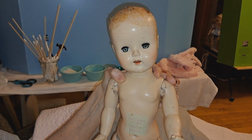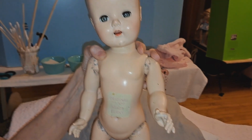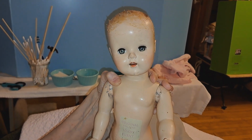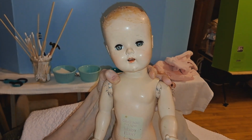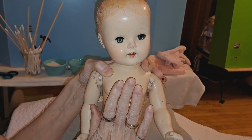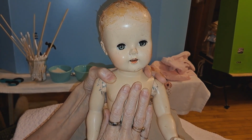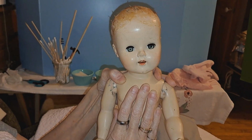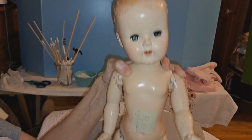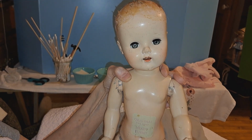I've heard of walkers before, but I have never heard of a Heady Turny. She is a Raving Beauty Heady Turny. So it's 1950 to 1951. The difference between the Heady Turny and just the Raving Beauty that was strung was the clothes they wore. She stands real well. She walks. And she lays down. But she doesn't sit.